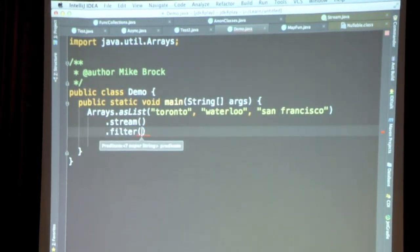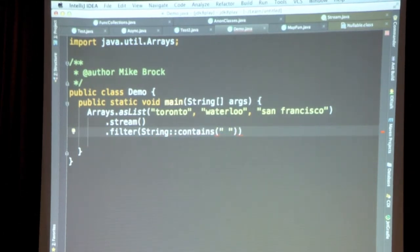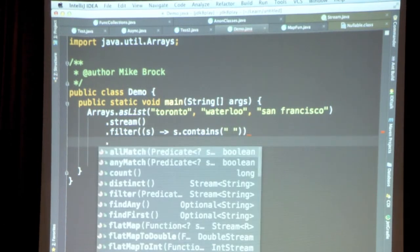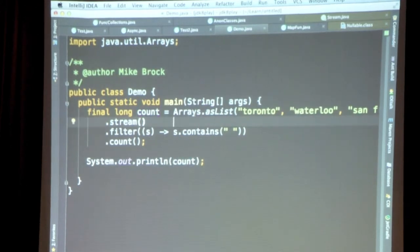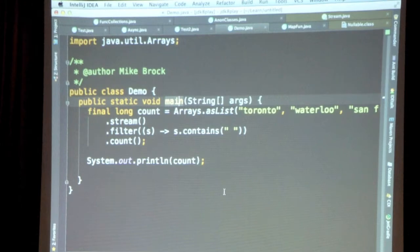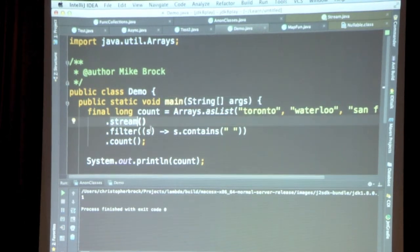Let's create a filter. What we want to do now is create a filter that, let me see here, string contains. Actually, no, I can't do it like that. Let me see here. S. Yes. String contains space. And then let's return a count on that. This is a perfect example of how we can do really fun expressive things. There's one element in this collection that contains a space, and that was San Francisco. And we did that by creating a predicate, which is this little lambda right here.